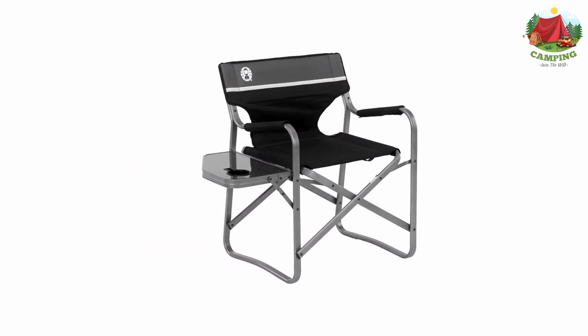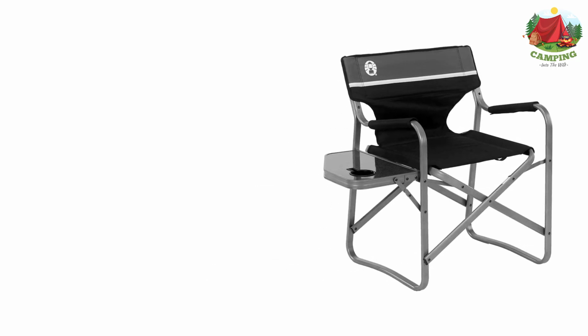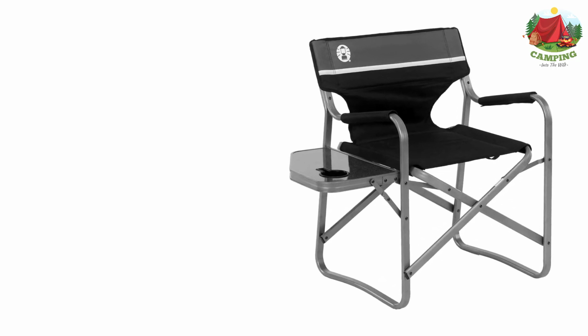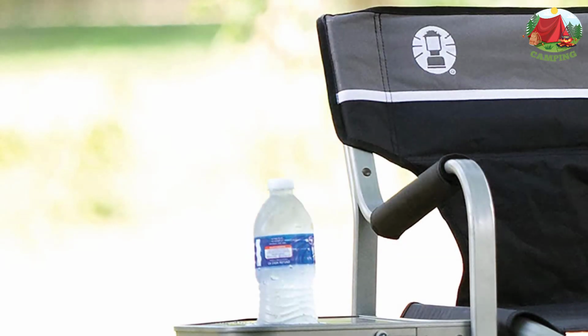While it comes with a small table, it's quite portable, making it very easy to carry around and transport. Take it for practically any outdoor gathering, from picnics, barbecues, family cookouts, and of course, camping. The structure is held up with a strong and durable steel frame that will definitely stand the test of time.